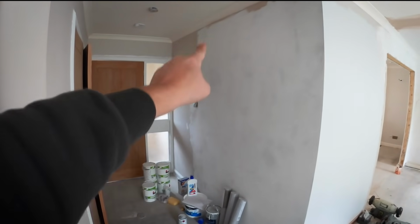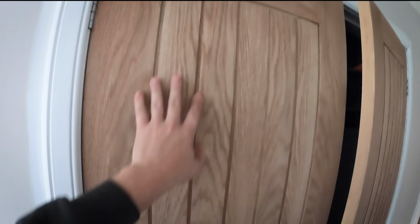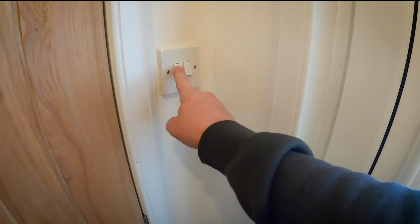That is where the doorway was before. It's now completely closed up. We've changed all of the doors to these oak finished, kind of modern looking doors. They've got nice little bevels all the way down. We were gonna rip out that glass panel there because we weren't sure about it, but we actually quite like it now. Or at least I do. There's a switch that needs changed.